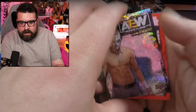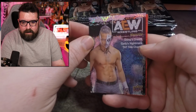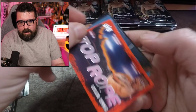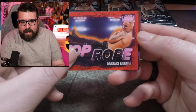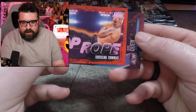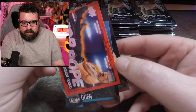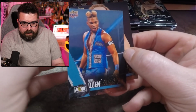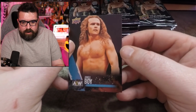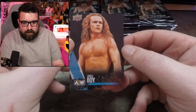We've then got Darby Allin as a magazine cover. Shiny Hollow Awesomeness. And then a Top Rope Darby Allin doing the coffin drop, which is a very cool card. That's got some texture to it as well. Probably shouldn't rub it too much. Probably need to get that one sleeved up. Mark Quinn. And then another Jungle Boy. But I think that's different to the one we had.